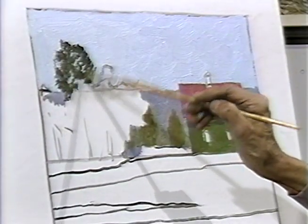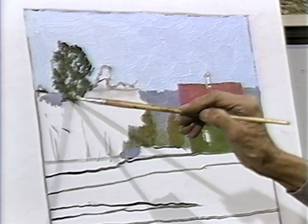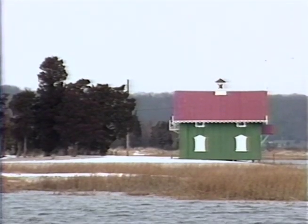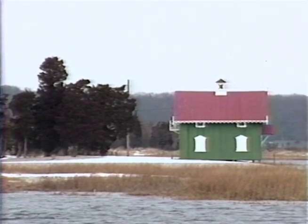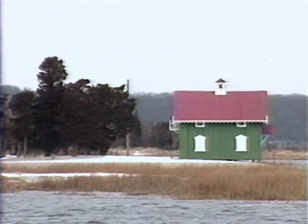Well, I'm interested in making it look like the exact tree, not just like any tree, because I am something of a reporter. I want this to be absolutely recognizable as the place that it is. And certainly if I'm not going to pay attention to the way the trees grow, it's not going to be a faithful rendering. I'm using also something called zec, which is French for dry.